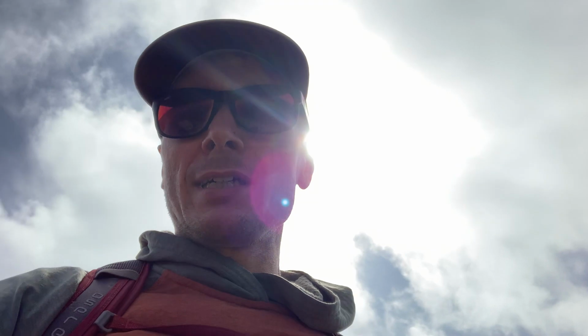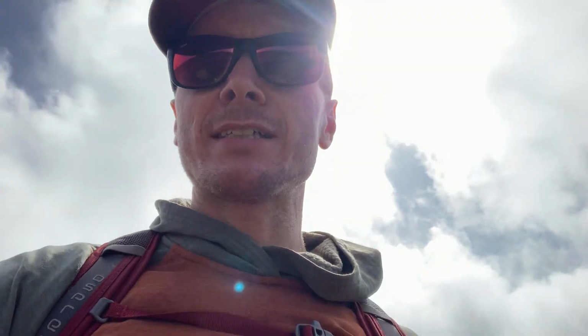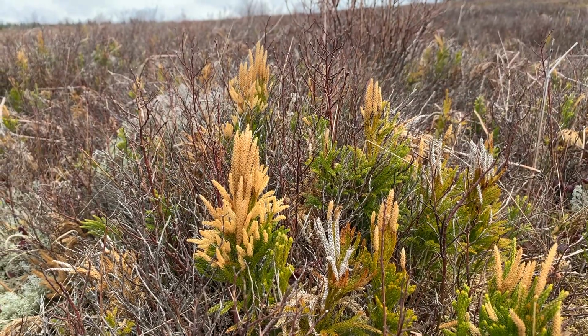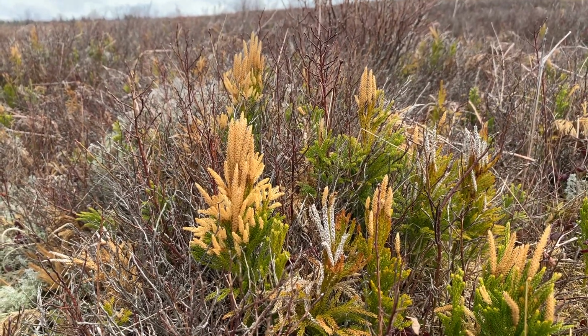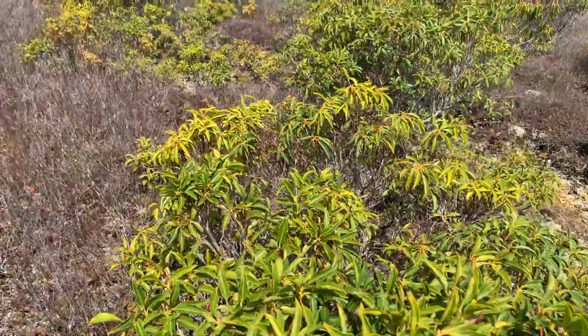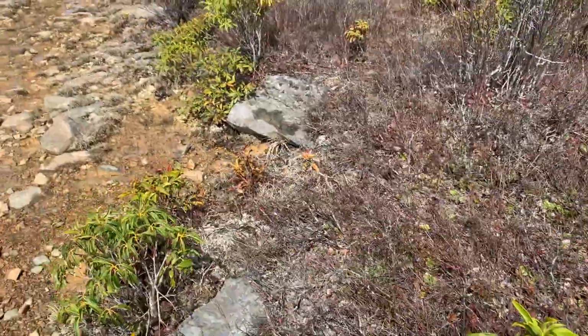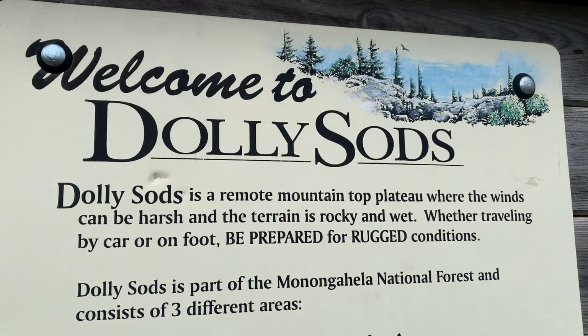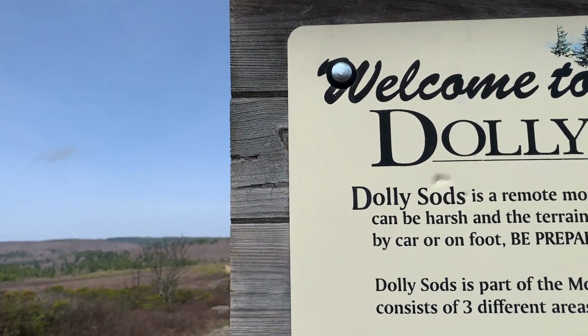You smell that, hiker buddies? A new season is here. It is spring. Buds are blooming. Bees are buzzing. Tiny baby deer are galloping through the plains of grass and eating freshly bloomed trees and bushes, getting ready to experience the world for the first time. And so what better place to experience a new season than being back here on Bear Rocks Trail at Dolly Sods.